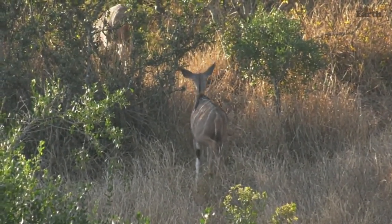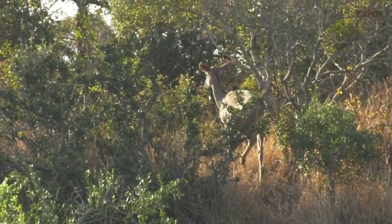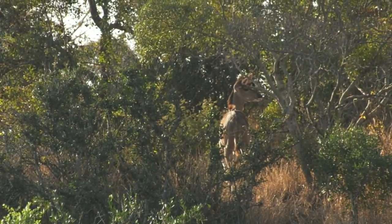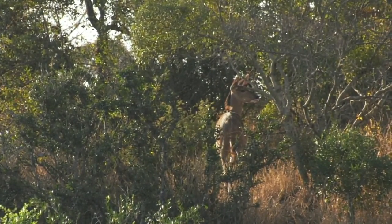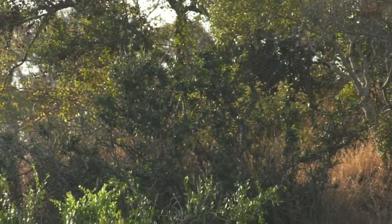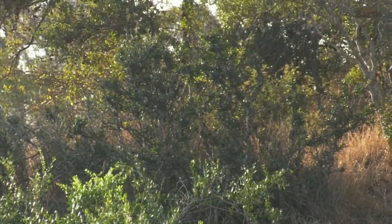I agree with all the viewers. This is a very beautiful, or quite a beautiful kudu, especially those big ears. And just the whole way that they move and how easily they can just blend in. So with those markings, they break up the outline of that kudu so well, especially if they do move into denser areas like that. So as that kudu disappears over the bank, let us carry on and see what else we might just find here along the river.